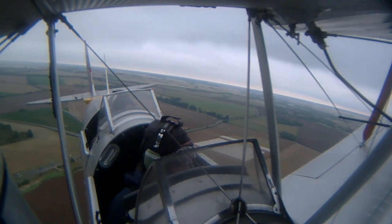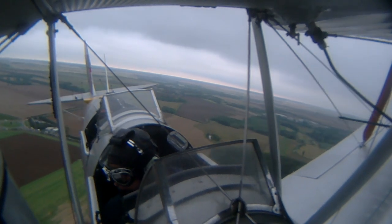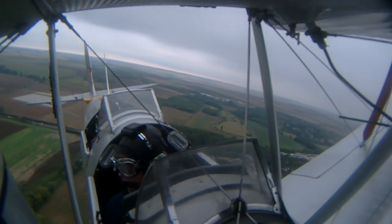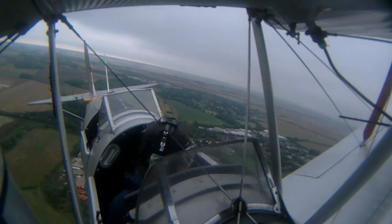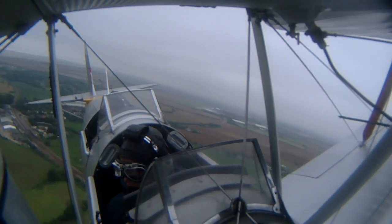Still a queue for the petrol down there. Oh no, it's ridiculous, isn't it? It really is ridiculous. We didn't run out of toilet paper, and we're not going to run out of fuel, you know.